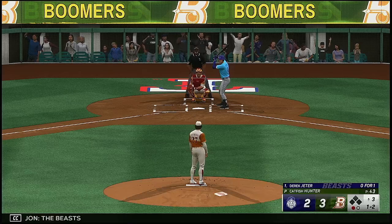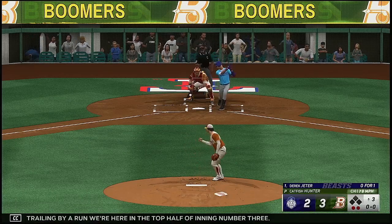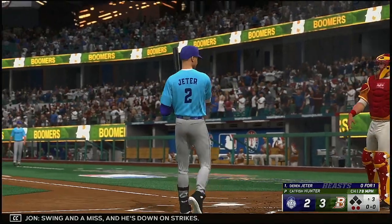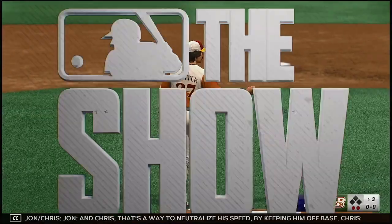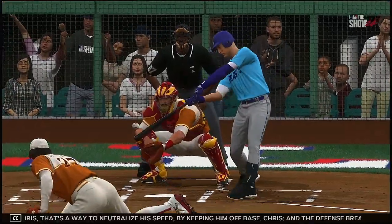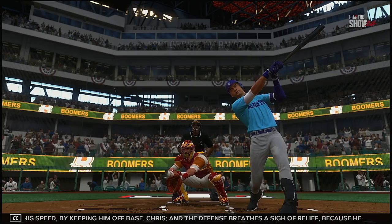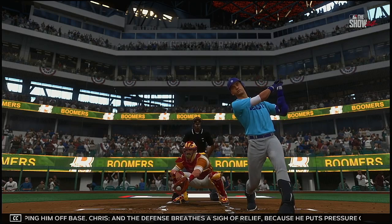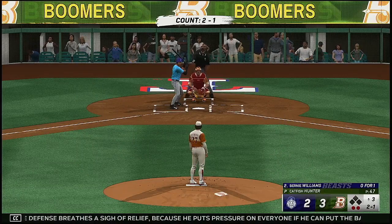The Beasts trailing by a run. We're here in the top half of inning number three. Swing and a miss. And he's down on strikes and two away now. And, Chris, that's a way to neutralize his speed by keeping him off base. And the defense breathes a sigh of relief because there's pressure on everyone if he can put the ball in play. But that's how you do it. Keep him off balance, get him out of there, and deal with the next guy.